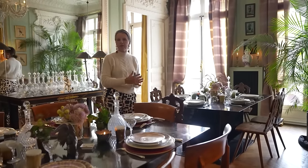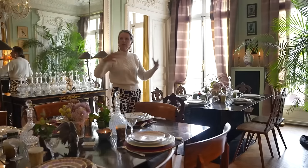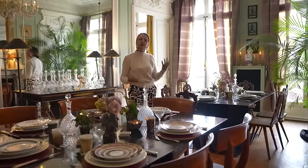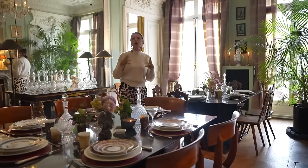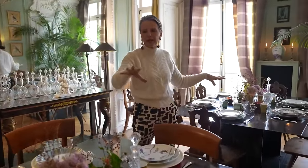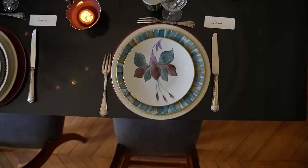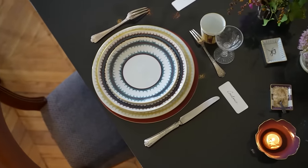Generally, when I put the tables together, I put a big tablecloth on top, so it will look more like the traditional countryside table. Very nice when you have a big family dinner. And if we are a lot, like 16, I find it very nice to have two separate tables, like I did today. Today I did 6 and 6, so 12. Because I think it's nice sometimes to be able to have a general conversation. When it's a big table, you generally speak with your two neighbors.